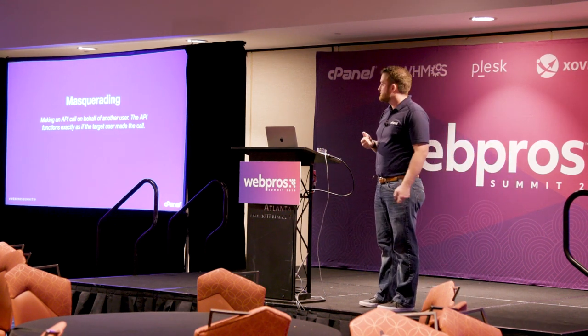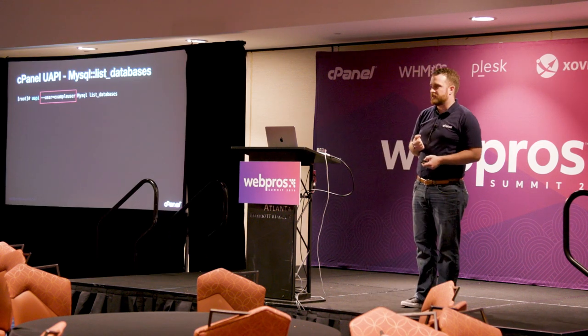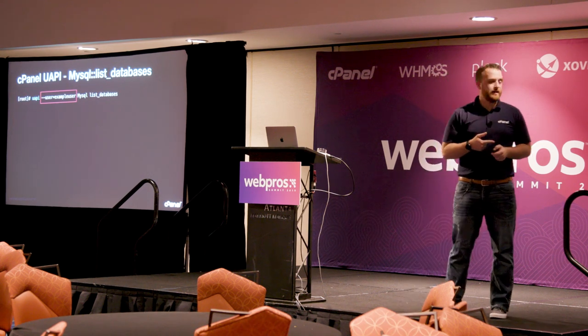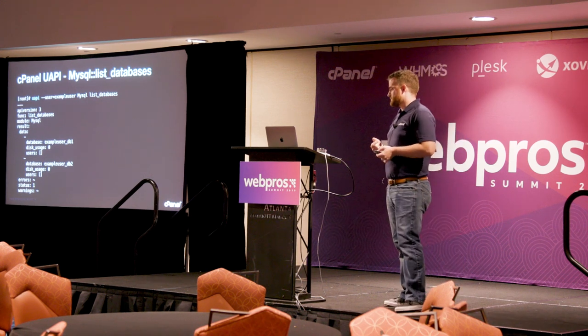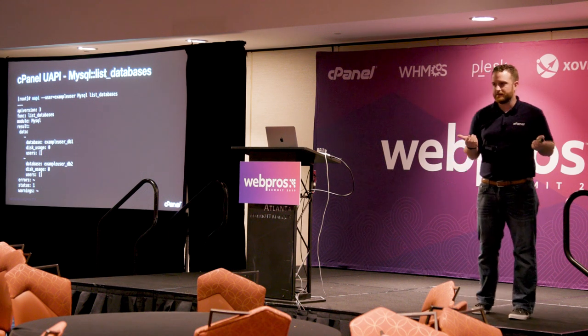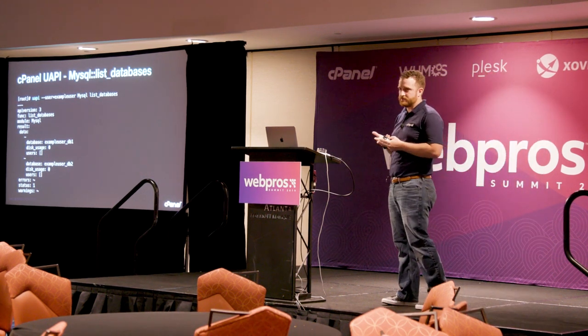And in order to test this, it's very similar as well. You'll just run an additional parameter called user, putting in your cPanel user, and it'll let you run it as root with similar results. So why is this helpful over command line? I've already mentioned it's good for testing. You can do some low-level automation, though, as well.